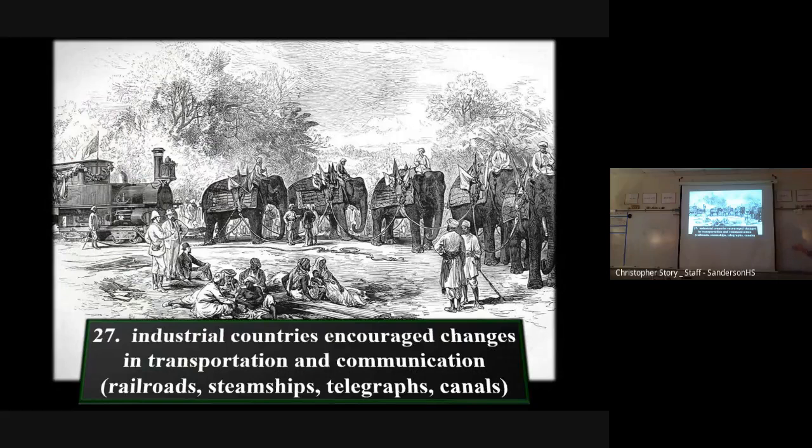Industrial countries encourage changes in transportation. Basically, when they imperialize, that's a horrible word. But when England goes into India, they're like, gosh, we have all these resources, but hacking through the jungle is a pain. You people need a road. So they build them. The mother countries build infrastructure: roads, electrification, ports. Usually just from the mine to the port. They don't electrify cities or improve the roads in the cities, just to help get the goods out. All the infrastructure changes are done solely for economic gain.